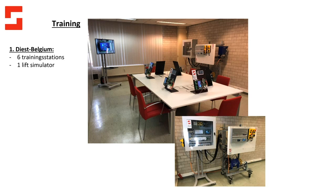But also in the background, you can see the simulator. It's a complete lift simulator. In fact, it's a complete lift without the mechanical parts. So no ropes, no car, no doors, but inverter, motor, LOP, COP, and all the rest of what you can find on a real lift. So it enables us to program and see the result immediately. We can simulate breakdowns for training, and we can do that in Diest.